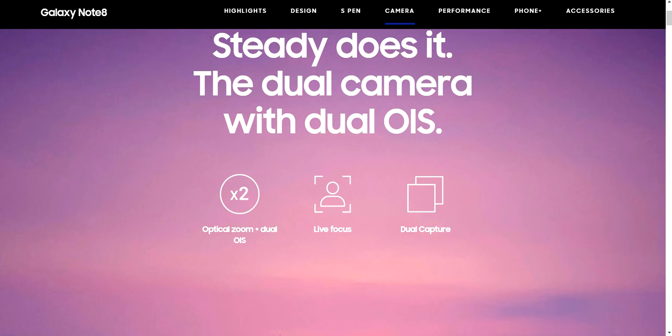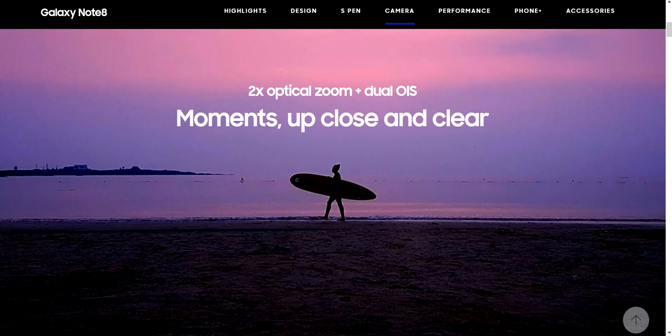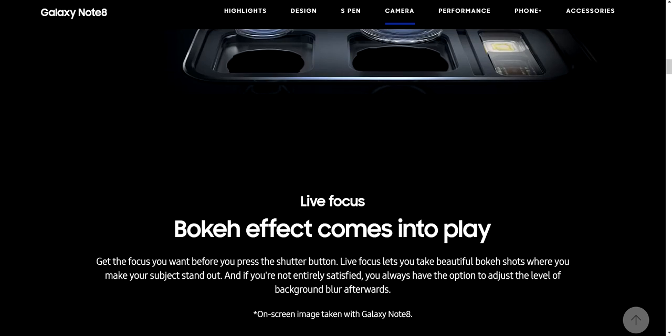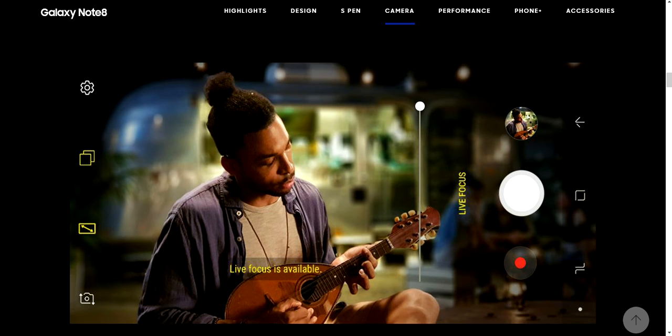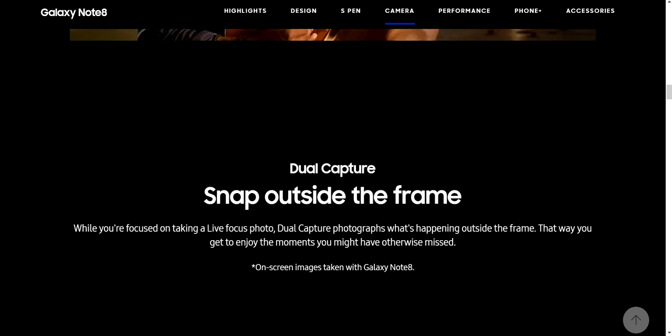So it has optical image stabilization for video on both cameras on the back, and we also have a 2K front-facing camera, so you can see how they make the lens and stuff, and you can get the bokeh effect with the light. You change the live focus and stuff. This is a really cool feature that you can get this time. They didn't have that on the S8.